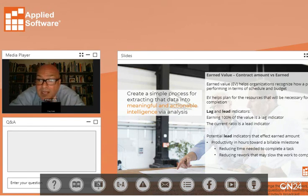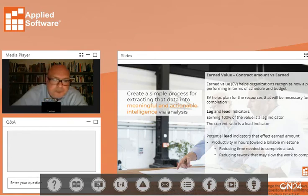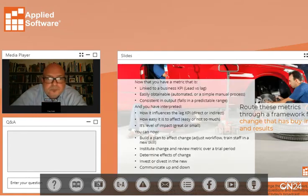even some more manual processes, like, hey, here's a checkbox from the weekly thing that we did that's a lead indicator that influences this. All those things are related. All right, and thanks for letting me go down the rabbit hole on that.